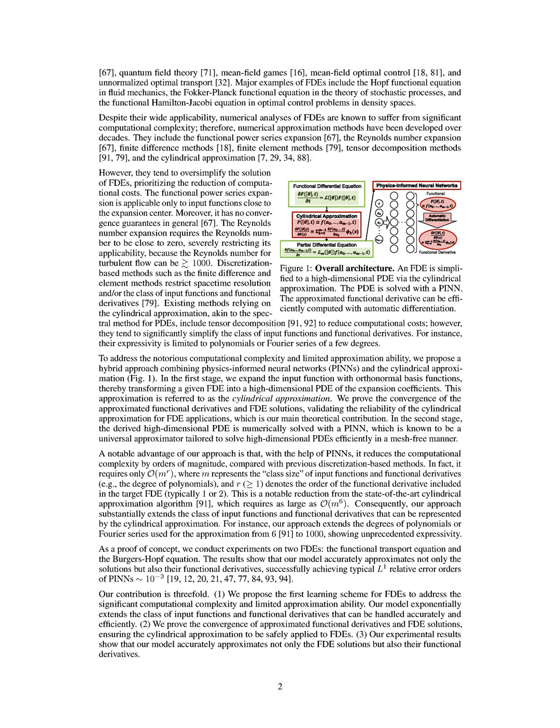This process is known as the cylindrical approximation, where the functional is approximated by truncating the series expansion at a finite degree, allowing for the representation of functional derivatives as well. The convergence of this approximation is rigorously proven, ensuring that as the degree of approximation increases, the solution converges to the original FDE. In the second stage, the derived high-dimensional PDE is solved using PINNs, which are capable of efficiently approximating solutions in a mesh-free manner.